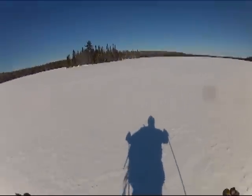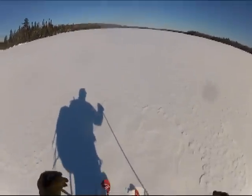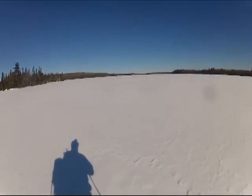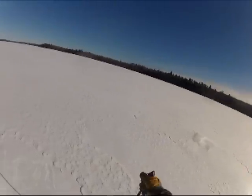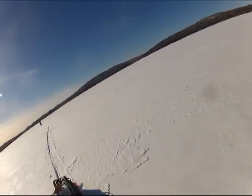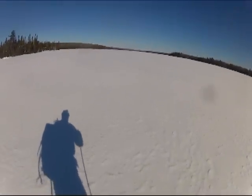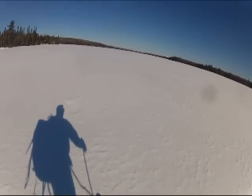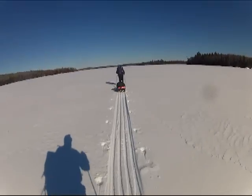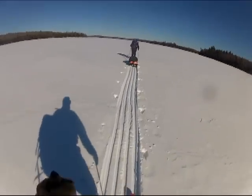As cold as it was last night, it's kind of hard getting out of bed. Better wait for Matt here. Got up this morning, it was a good 20 below. Didn't really want to get out of the sleeping bag. He's coming. All right. Sweet. Into the wind. I feel like a polar explorer.